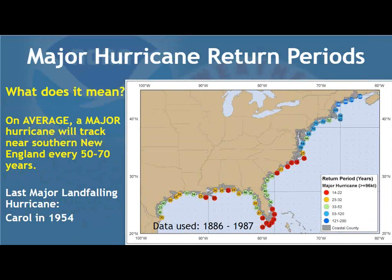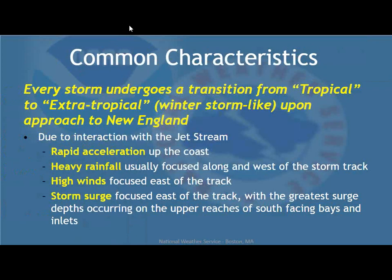So if we were to have a major hurricane strike here, our fear, from our standpoint of trying to protect lives and property, is that people won't take the message seriously, and there'll be quite a bit of not just damage, but potentially loss of life, simply because people just won't take the proper precautions.